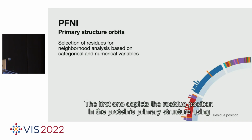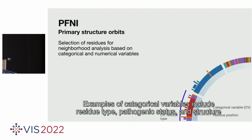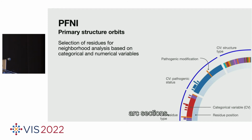The first one depicts the residue position in the protein's primary structure using a sequential color scale. The second orbit depicts a user-selected categorical variable. Examples of categorical variables include residue type, pathogenic status, and a structure type. The third orbit encodes the value of a user-selected numerical variable using the height of the arc sections.